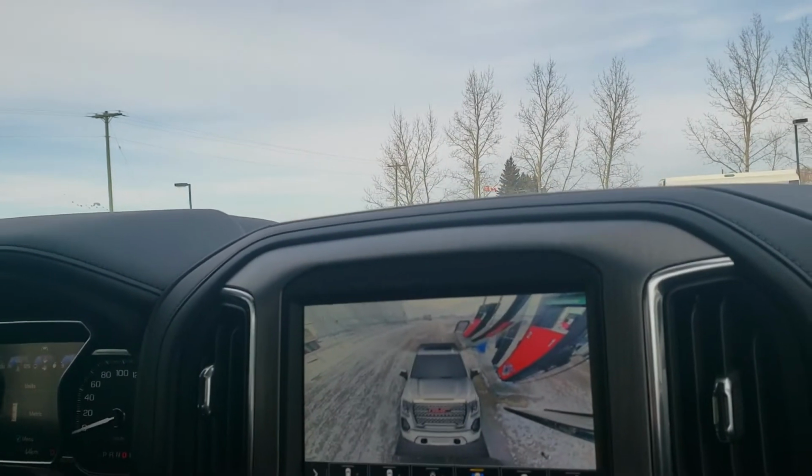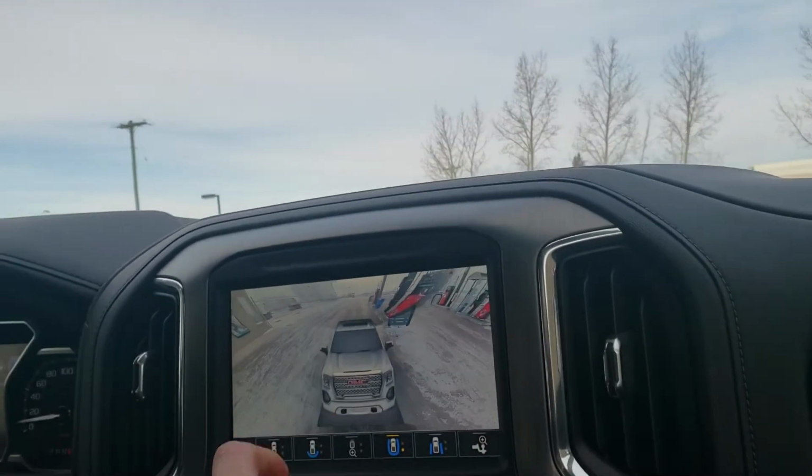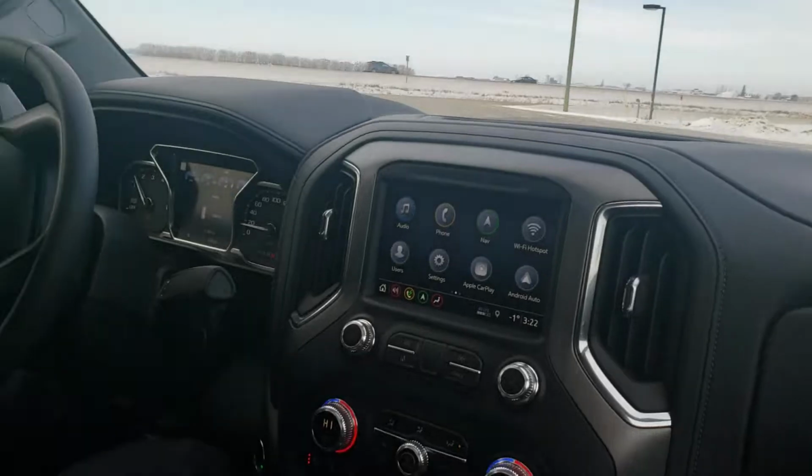Hey, you can just stare at the truck all day. But eventually it goes off, so. Yeah, once you start moving. I'm not surprised.